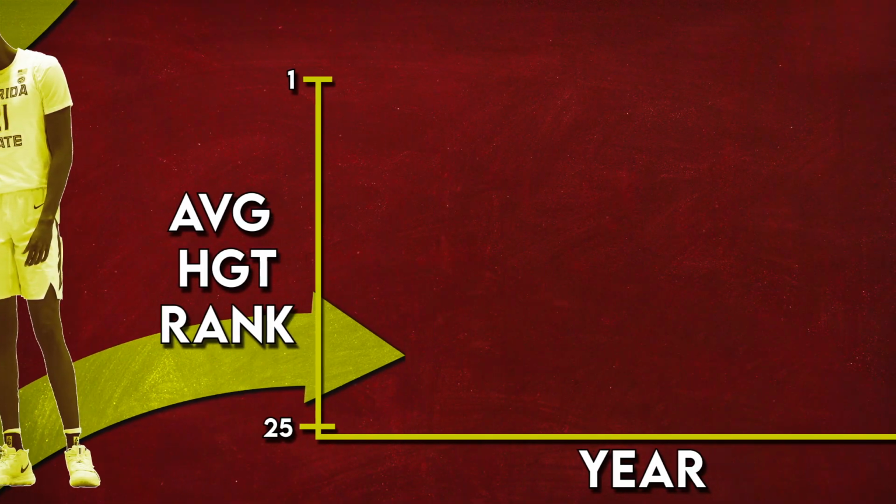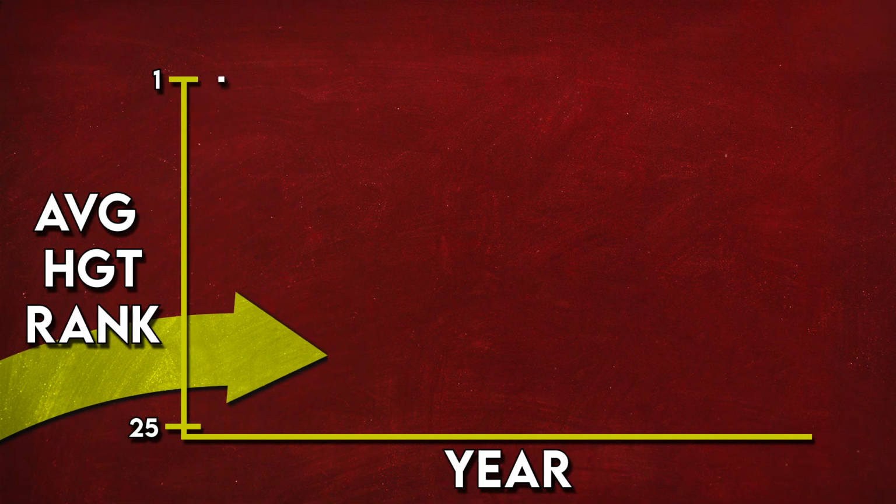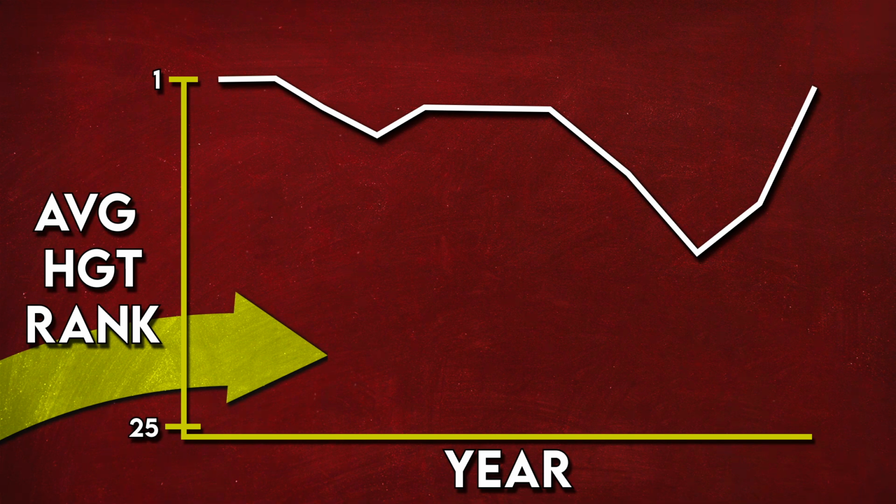Now those 10 to 11 that play are usually pretty tall. According to KenPom, a basketball statistics site any college basketball fan should be familiar with, Florida State has been a top 5 team in average player height 9 of the past 12 years, finishing first in 3 of those years. He uses that height to bolster a physically imposing defense that runs a scheme that's decently unique to college basketball.